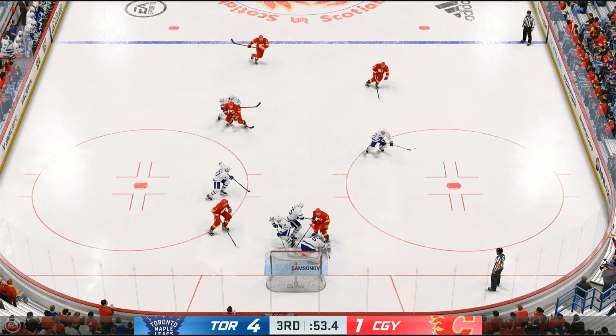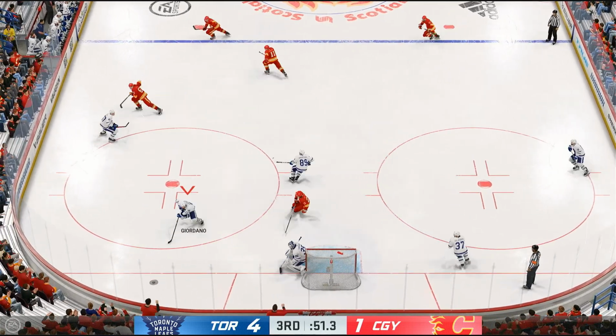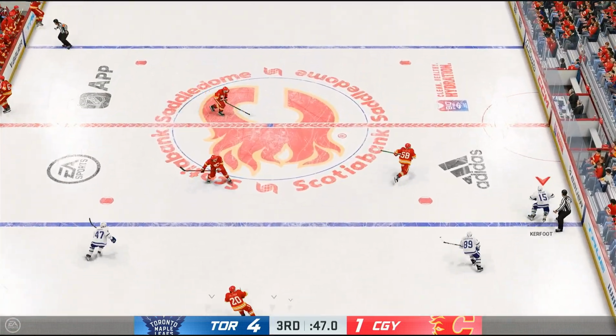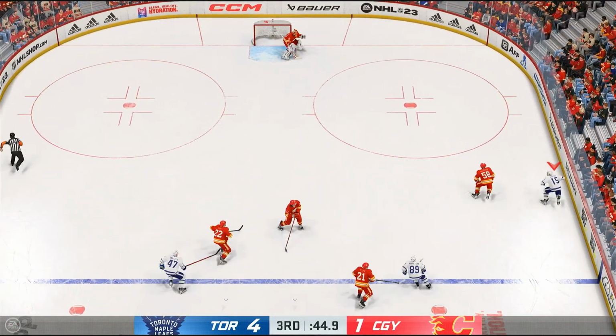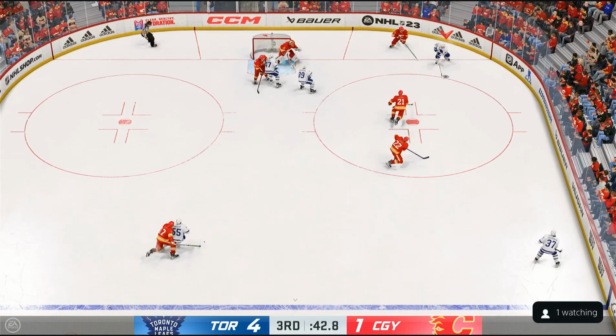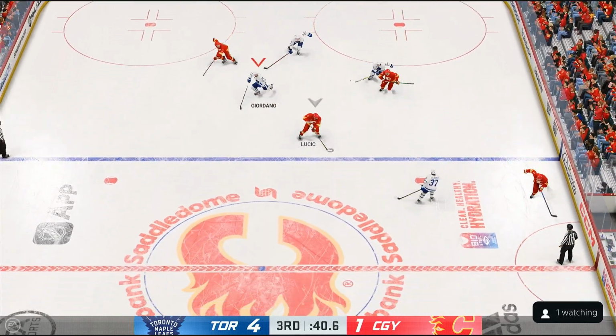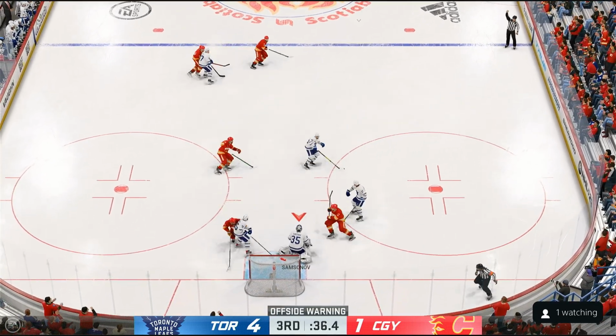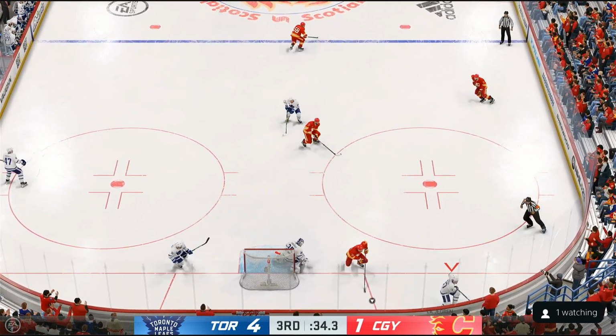Inside of the final minute here in the third. Moves it to Robertson. Gains the zone. Getting a little physical there with that collision. 2-on-1, what an opportunity here. Makes it look easy with the stop.